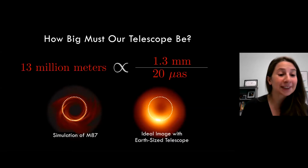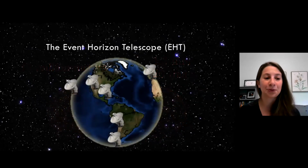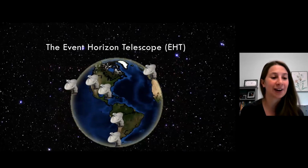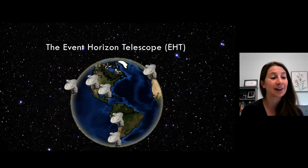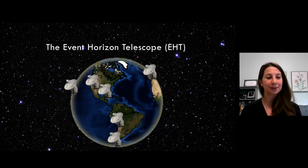Okay, so although building a single dish telescope the size of the Earth is impossible, by joining telescopes from around the world, this international collaboration called the Event Horizon Telescope Collaboration built a computational telescope that's the size of the Earth and was capable of resolving this structure on the scale of a black hole's event horizon for the first time. So how does this computational telescope work?